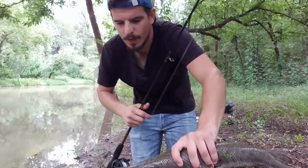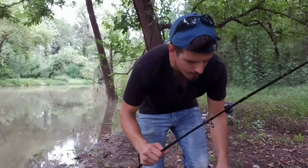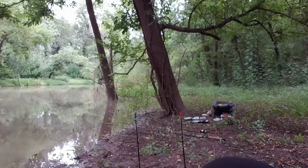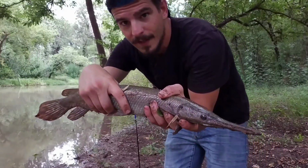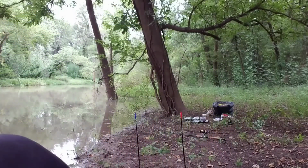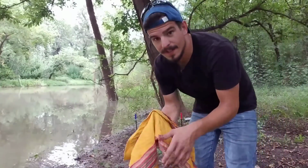Now I could be careful on hooking him because he's got very, very sharp teeth. Hold still, pal. That's the thing, I hooked him so fast and got him in so quickly. He still has all of his fight left, which is good. It means he'll recover quick when we put him back in the water. There you go, pal. That was unexpected.